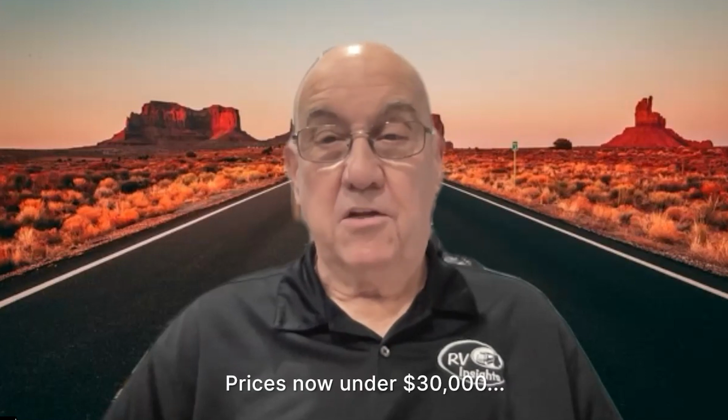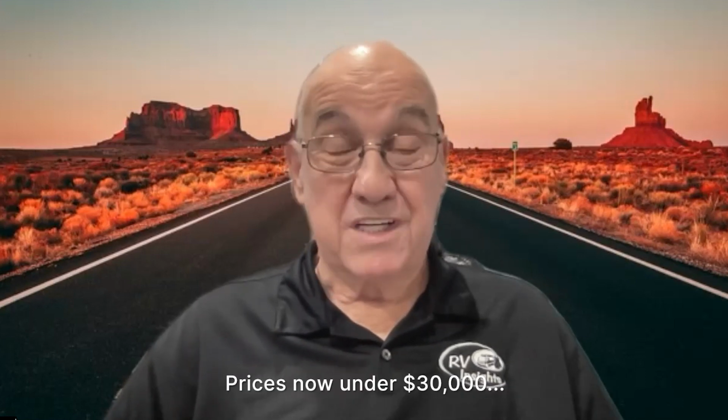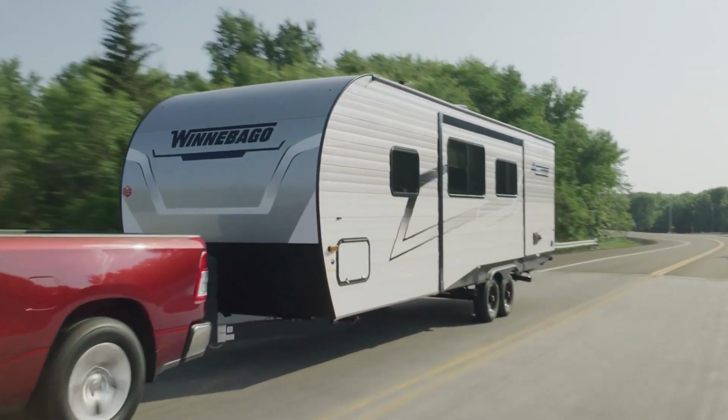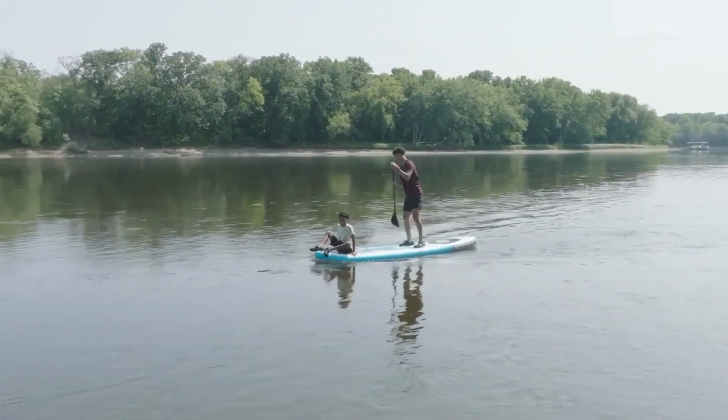The MSRP is under $30,000, so if they negotiate well, even with a 20% discount, they're going to be under $25,000. So I think what you're going to see at the consumer shows this year is a real rush for these products to get people into the RV lifestyle, or back into it if they were priced out by the tremendous increases that came about as a result of COVID and supply chain challenges. Yep, no question.